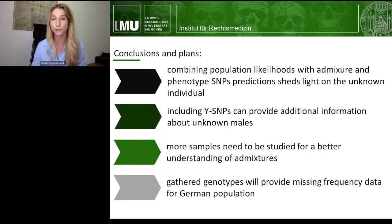So, can we solve the unsolvable? I think that this is a very complex question that still needs some time to be answered, but each study in the field of phenotyping brings us closer. What we learned from our research is that when we combine all of those predictions together, they can really shed light on an unknown individual. Very important and informative are the haploid markers, also the ones that we added into our panels, the Y-SNPs. We definitely think that we need more samples to study in the future to understand admixtures even better. We already plan to use the gathered and sequenced genotypes to provide the missing frequency data for the German population.